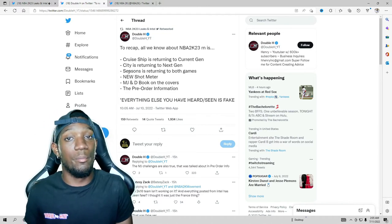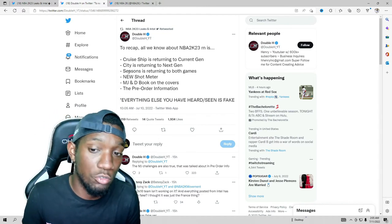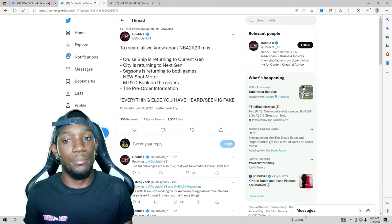So we know seasons are coming back for both games, apparently. We do have a new shot meter. And then MJ and D-Book are on the covers.